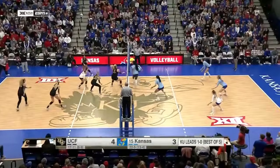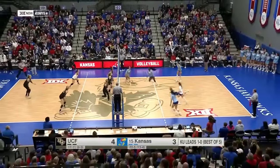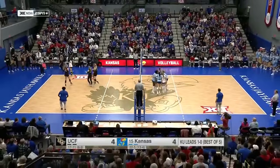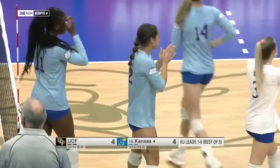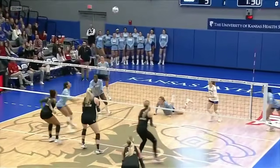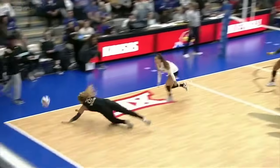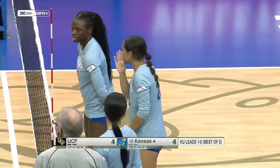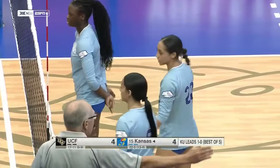Nice pickup from Wilson. Clark with the swing. Be in there for Kansas. Turner sends it to the back corner. Heady play from Cameron Turner. Just a beautiful play. Cameron Turner knowing exactly where she is on the floor. Has to get that deep into the corner to find the floor. And she does just that.